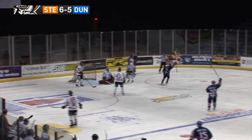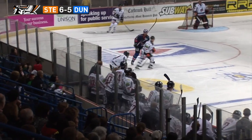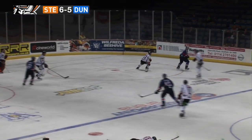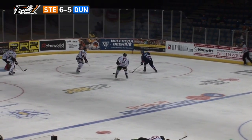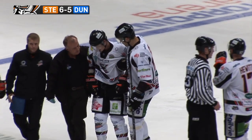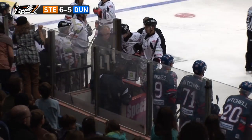Pass out in front, Brent Hughes all alone, and with 9 minutes and 50 seconds remaining, Brent Hughes makes it 6-5. Just out of camera, young Squires goes down. He took a late hit. The play was allowed to continue for a bit, but Squires was down. He would head off to the Sheffield Steelers dressing room. End of the game, though, he was fine.